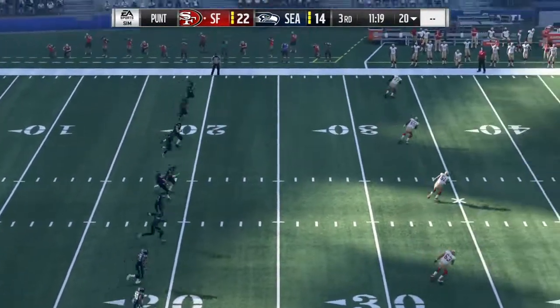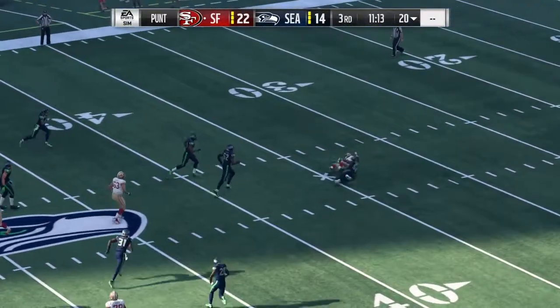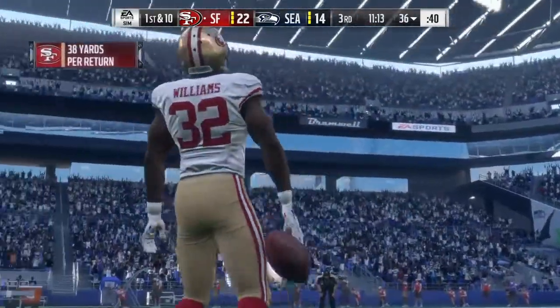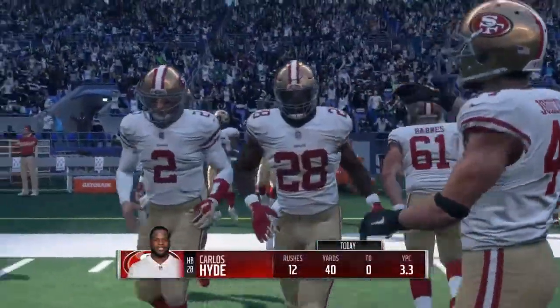After the safety, remember, they also need to give up the football, and here's the free kick. That's taken on the 25. The 49er offense now making their way out onto the field.